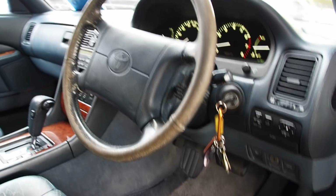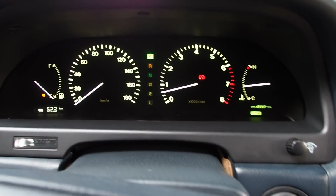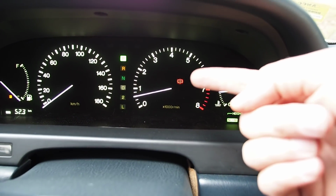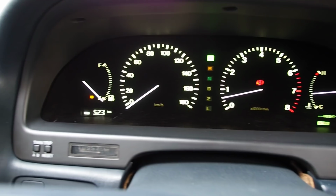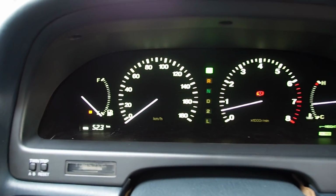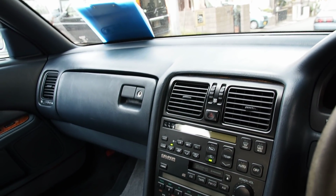Okay. Power tilt and telescoping steering wheel. Really cool gauges. I do like these very much. See how, like, look at this. That's the e-brake lamp. It's kind of behind everything. And then the gauges kind of float in the middle of nowhere. Especially for a car made in 1989. That's cool.